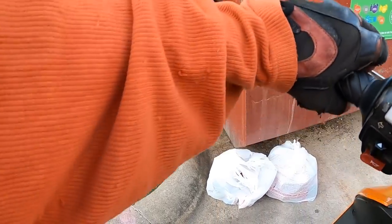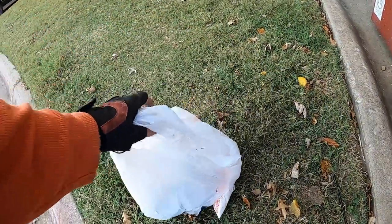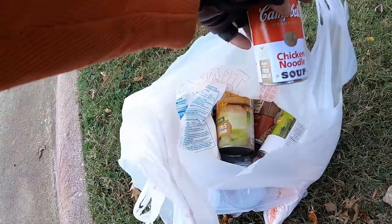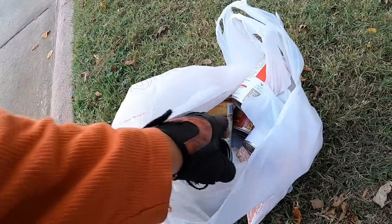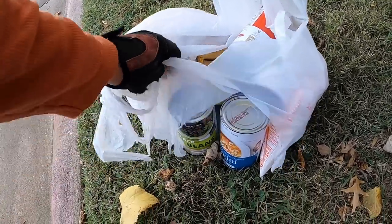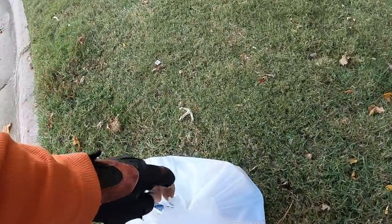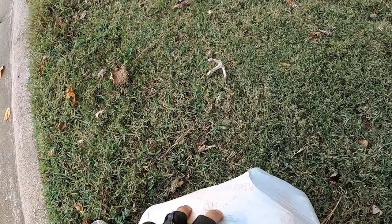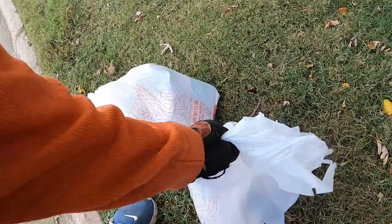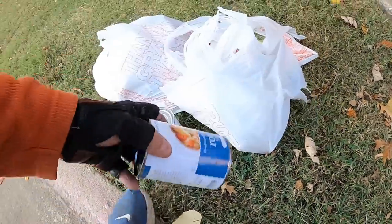Somebody dumped their food pantry here. Look at this. We'll put this over here. Get that out of the trash man's way so he doesn't squish it. Hey, that's some good stuff in there. Look at that. Chicken noodle soup, and corn, and rotini soup, and black beans, and about $20. That's a big bag of rice, some more canned food. About $20, $30 worth of grub right there. What do you think about that?